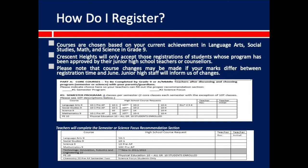Again, core courses are chosen based on your grade 9 teacher's recommendations for your language arts, your social, your math, and your science. So please connect with them and they will fill out that section of the registration form. We will only take registrations that come from your feeder school. So please make sure you're turning in these forms or fillable PDFs to your junior high teachers.